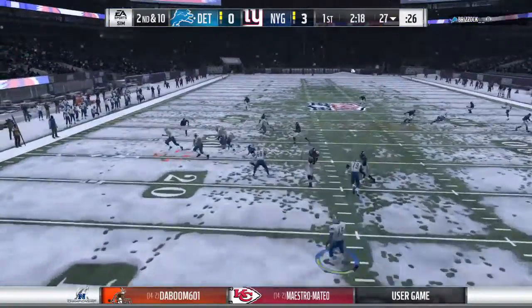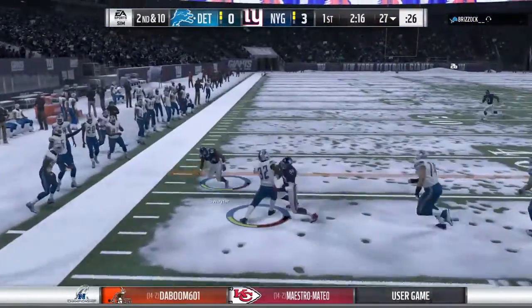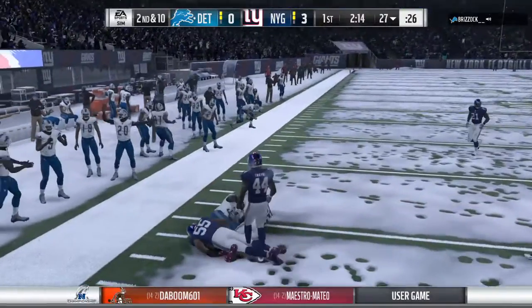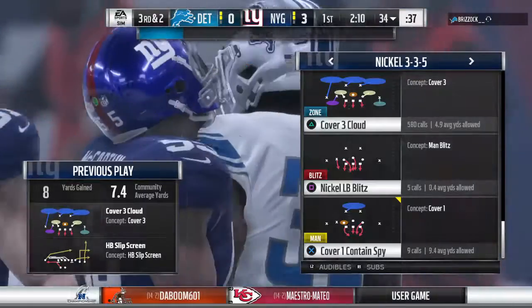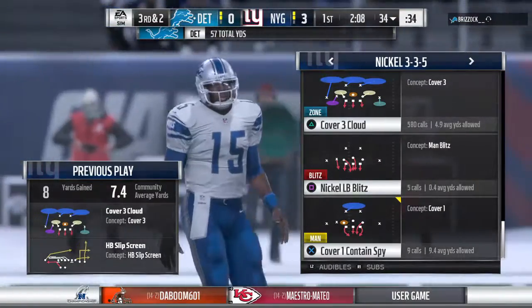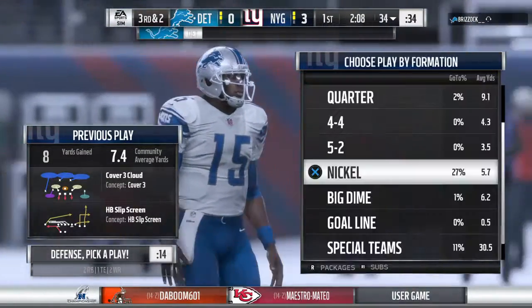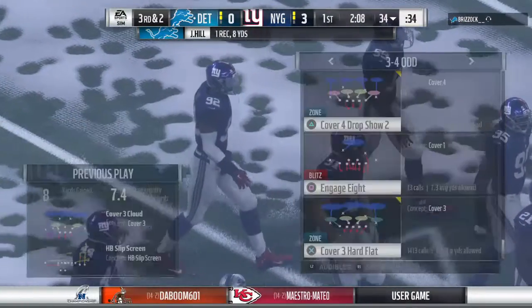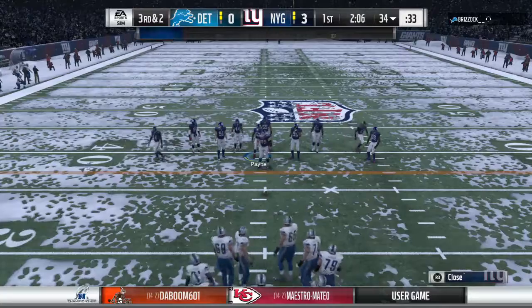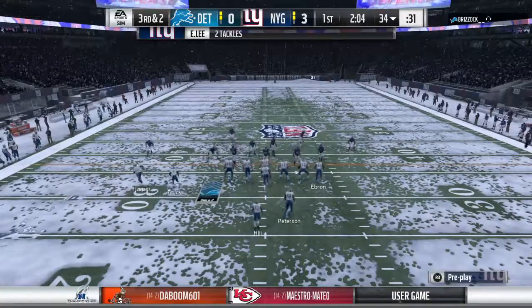Throwing again. Newton. They set up the screen to Hill. And he'll get it up near the 35, right at the 34 here. It'll be a pickup of 8 on the screen. And it sets up a third down. For a second there, I thought that might break big. Screen pass. Looked like it was coming together. Looked like there was an opening. Still, ended up with a solid gain.